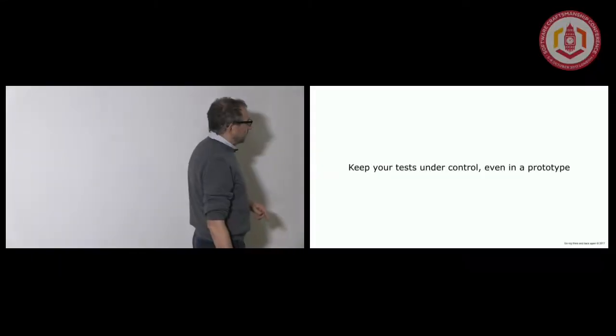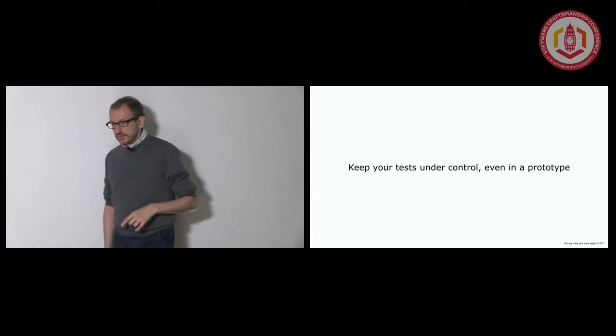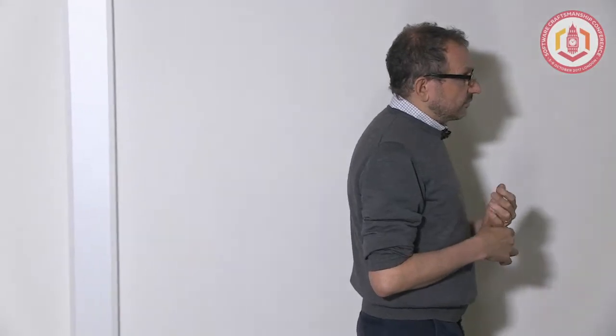So, lessons learned. One, keep your tests under control, even in a prototype. Because if you don't, you go slow. Either they're a waste of time and they just drag you down, or you pay attention to them and they drag you down. So it's better to either fix them or delete them, or do something else. Because even when you think you're in a hurry, a suite of really flaky, slow tests doesn't make you go faster.